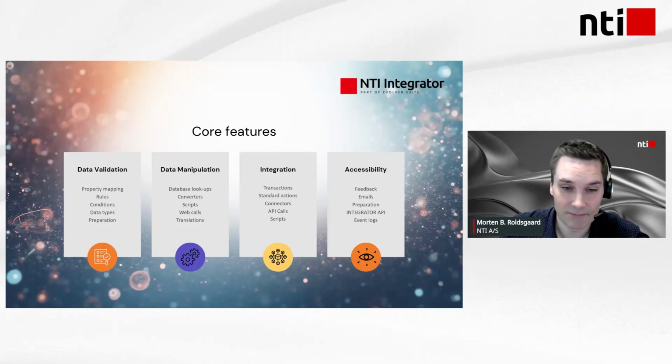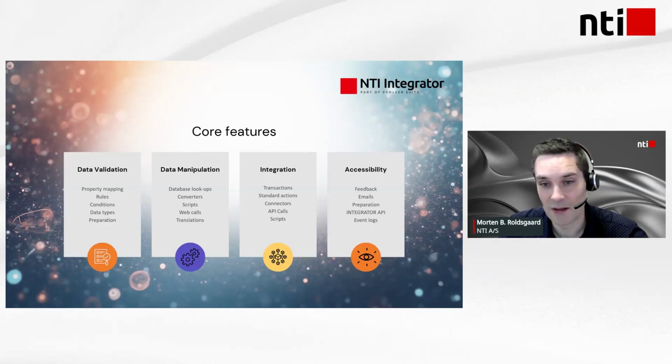So we can actually do whatever we want with the integrator, more or less. Using the API, we can trigger it from anywhere. So we can also trigger the integrator from inside the ERP system and turn this workflow around, meaning that we go from the ERP system to Vault if that is the need.